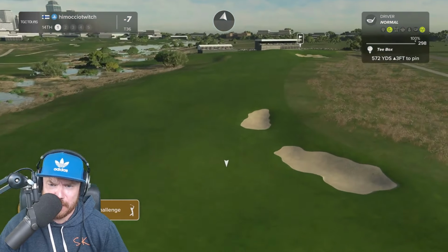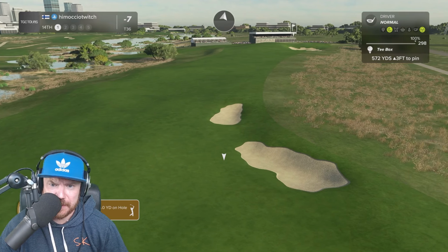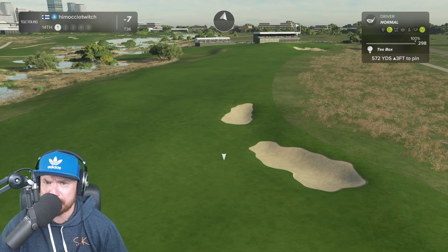I will never see that as a straight putt. So in there, we lose a little bit, just based on the fact that I don't see it.